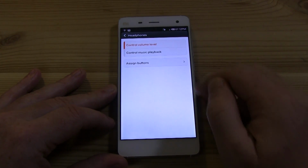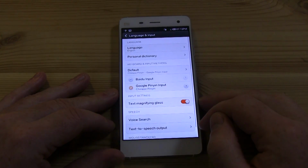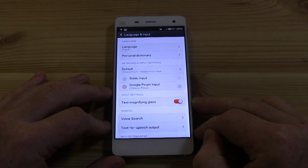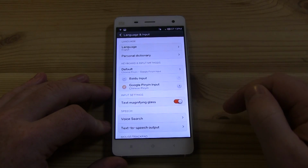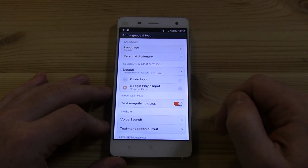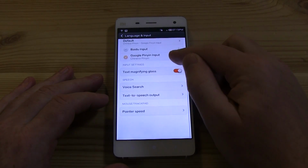In terms of headphones, you can assign buttons, though there are no headphones plugged in right now. Language and input, now this is actually one of the weaknesses, I would say, of the Mi UI: we don't get a Google keyboard by default. What we have is the Baidu input, which is Chinese. This is because we got this from China. When I got my Xiaomi 3, it actually came with the option to have a Google keyboard, so that's quite good. But it's something to bear in mind.